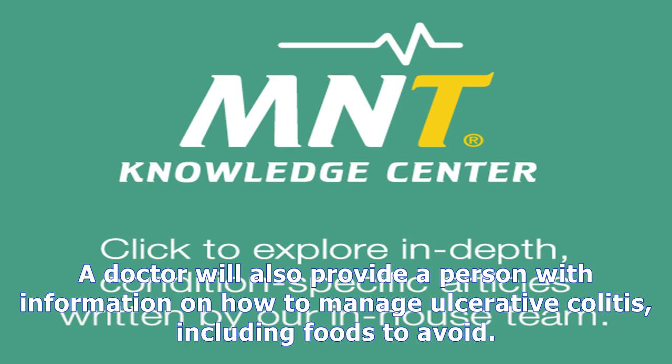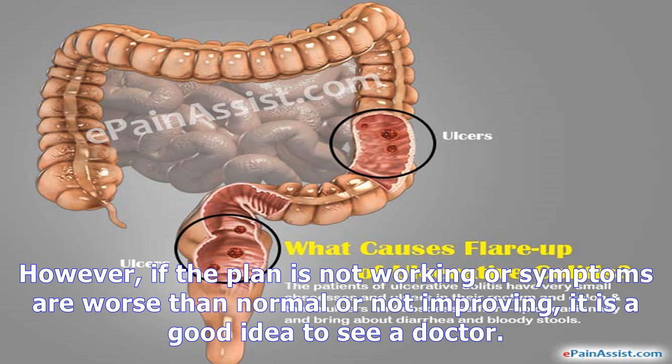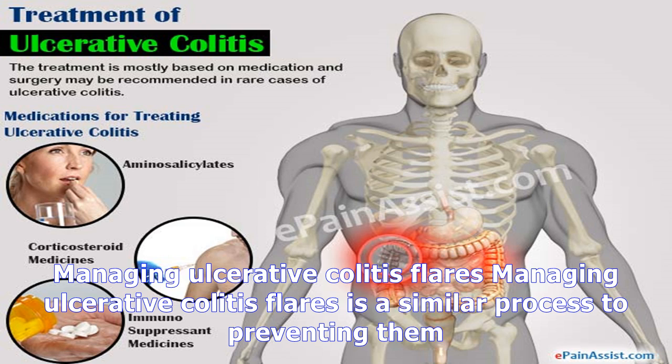A colonoscopy is a procedure where a doctor looks at the inside of the colon using a thin, flexible tube with a camera attached. Once ulcerative colitis is diagnosed, a doctor should give the person a clear plan of action, outlining what they should do when a flare occurs. A doctor will also provide a person with information on how to manage ulcerative colitis, including foods to avoid.